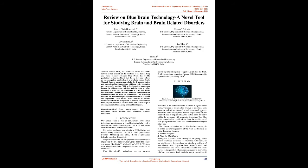IBM's Blue Gene supercomputer allows a quantum jump in the level of detail at which the brain can be modeled. This technology identifies the fundamental principles of the brain, its functions and capabilities. This review paper consists of detailed information about the comparison of natural and simulated brain, implementation of an artificial brain, and various steps in creating a simulated brain using artificial intelligence. Keywords: artificial brain, supercomputer, Blue Gene, nanorobots, virtual machine, brain simulation, artificial intelligence.